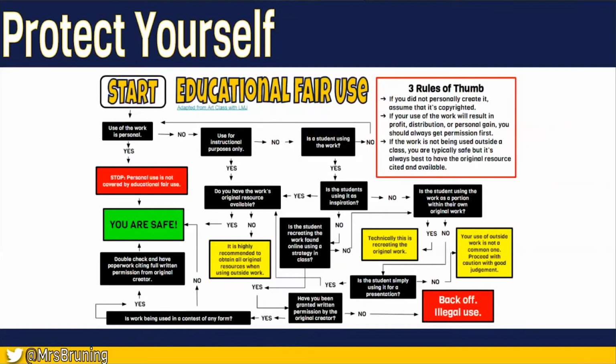For example, this flowchart was adapted with permission from Art Class with LMJ. She created an educational fair use flowchart that I wanted to adapt to support math teachers, so I reached out to her and was given permission to adapt and use the resource in this way. But I am giving her credit by linking the source on my document.